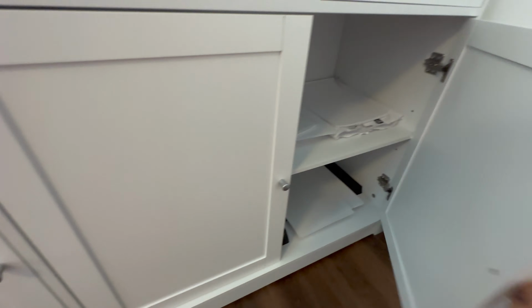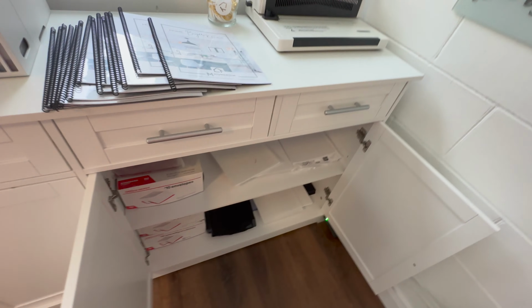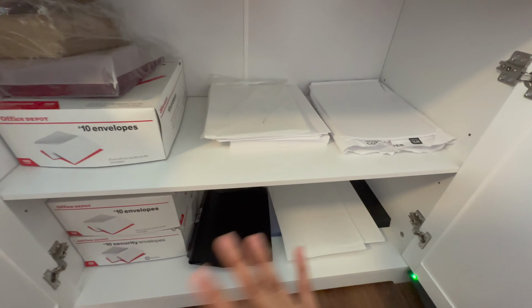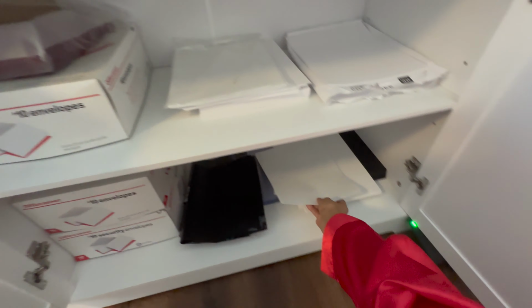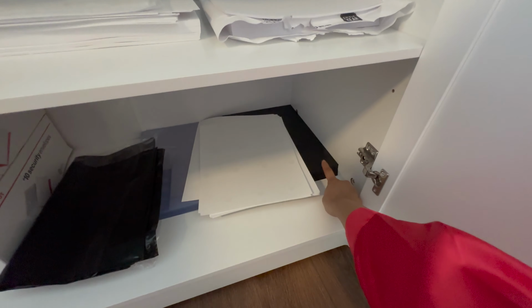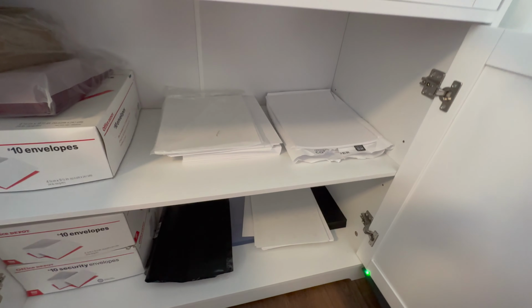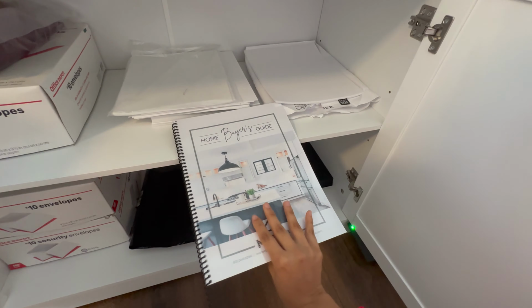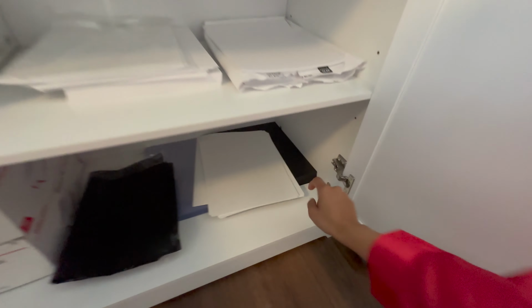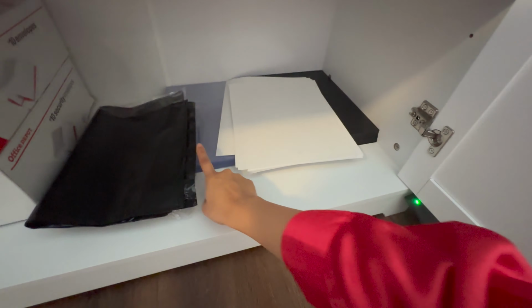And then over here is where all of the paper lives. Oh my God, I'm a little embarrassed. I did not organize this before I went in here. So I have all different kinds of paper in here. This is photo paper right here. I have the backs of my books. So let me just show you guys what I mean. This is the book that I keep referencing. As you can see, there's a clear front and then there's a black back. So over here, again, black back, clear front.